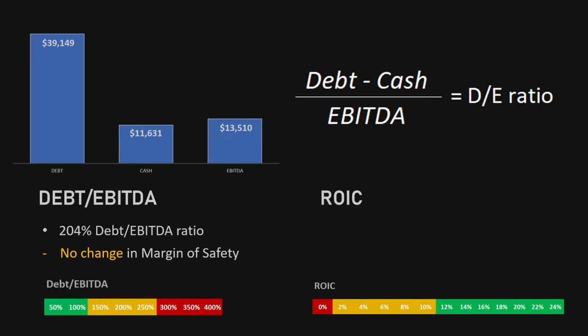The return on invested capital for Coca Cola is sitting at a very solid 13%, indicating that the management is very effective at allocating capital, which awards them with a 5% deduction in the margin of safety. Let's go look at the valuation models next to determine the intrinsic value of Coca Cola.